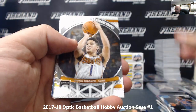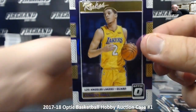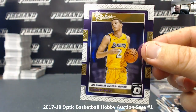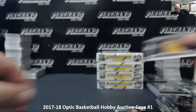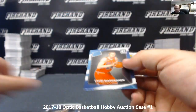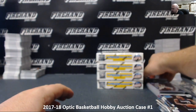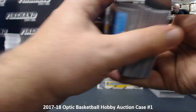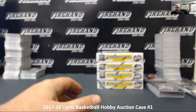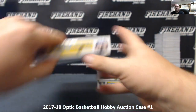Dotson rookie, Booker insert, Adebayo rookie, Lonzo Ball rookies insert, and that is box number 8. And I got another Mitchell rookie here. We got a Markkanen rookie here. All right. More of those goodies up there. All right, box 9.